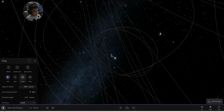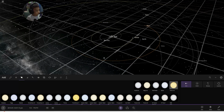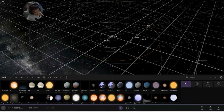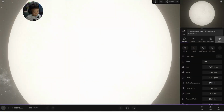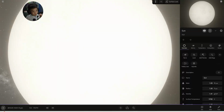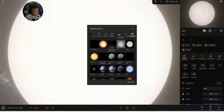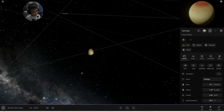Gentiap. Okay, Gentiap. We'll go to my objects. We'll do Gentiap. Okay, so we have Gentiap. We'll just go to the sun and replace it with my objects. We will look for Gentiap here and replace. You can see it is way smaller than the sun.